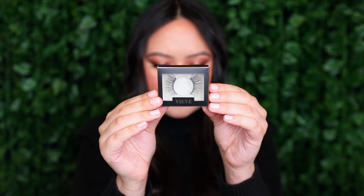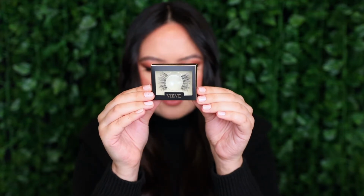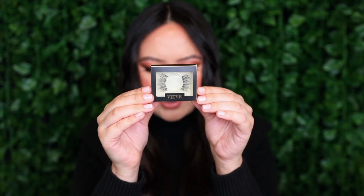So I have HL1, HL2, HL3 which is called Whisper, HL4 which is called Enhance, and HL5 which is called Smoky. So here are the Vieve half lashes in HL1. Here are the Vieve half lashes in HL2. Here are the Vieve half lashes in HL3 Whisper. Here are the Vieve half lashes in HL4 Enhance. And then lastly, here are the Vieve half lashes in HL5 Smoke.